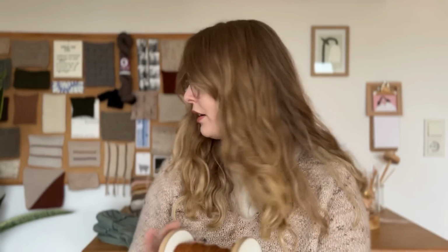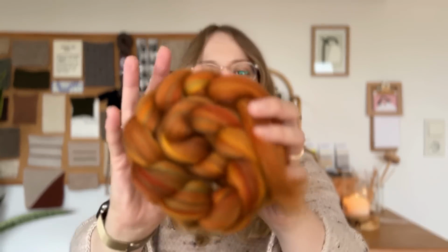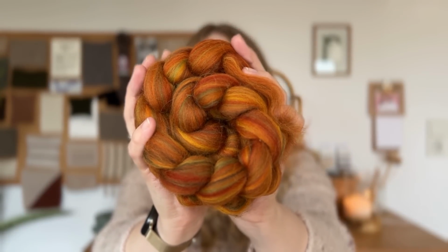bobbin. And the fibre I'm using is this braid I got at the local yarn festival that we went to recently. I think I've spun about half of it. It is 85% Corriedale and 15% Merino, a 100 gram braid, I would say.